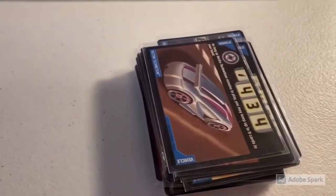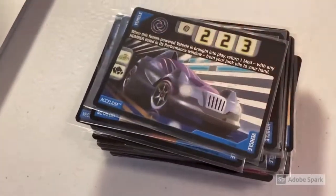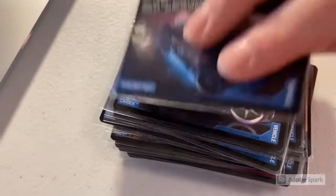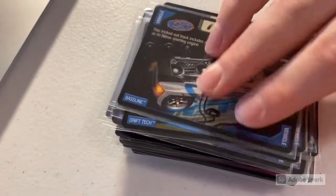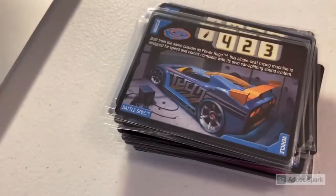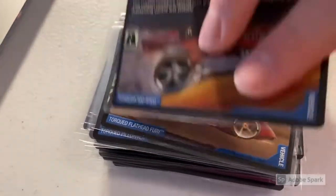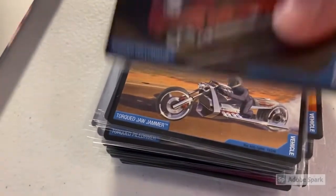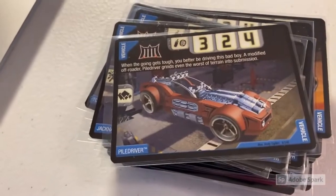Then we got Vector Technetium, Vector Octanium, Vector Nitrium, Metalloid, Excellium, Iridium, Nitrium, Carbide, Hyper Drift Tech, Hyper Power Rage, Hyper Spectite, Hyper High Voltage, Hyper Battle Spec, Drift Tech, Baseline, Power Rage, Battle Spec, Synchro, Torqued Pile Driver, Torqued Flathead Fury, Torqued Ratified, Torqued Rolling Thunder, Torqued Riveted, Torqued Jawjammer, Torqued Hollowback, Spinebuster, Jackhammer, Pile Driver, that's my last copy of Pile Driver, and Power Bomb.